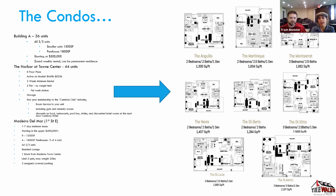So I think that's pretty cool. Yep. And then limit of 2 pets with the max weight of 25 pounds. And then they are going to have 2 assigned covered parking spots.